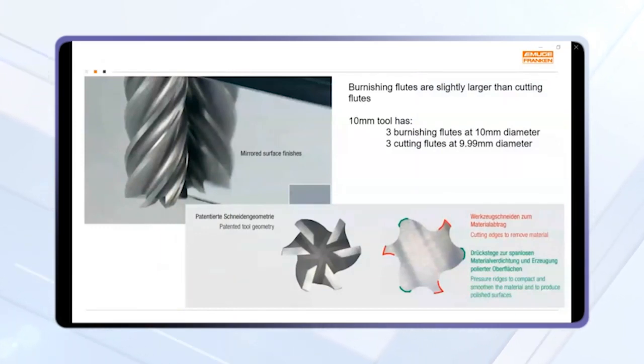And what's interesting is, say on a 10mm tool, the burnishing end mills are exactly 10 millimeters, but the cutting flutes are 9.99, or 10 microns smaller than that, right? So you're always going to hit the burnishing flutes on the rotation there, right? So the cutting flutes will come over, and then it has 10 microns of burnishing.